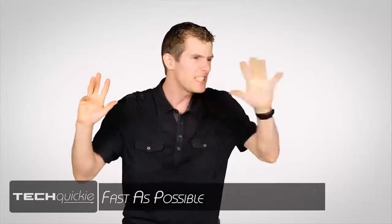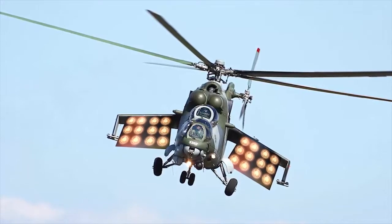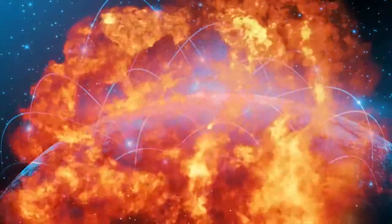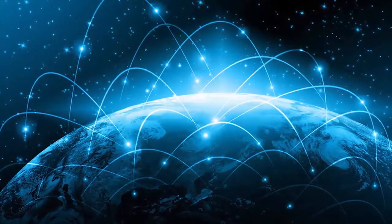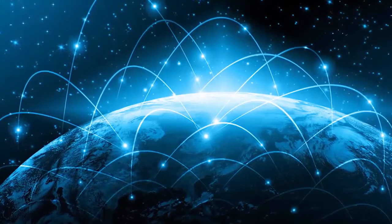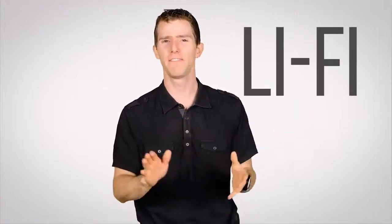Morse code, DVD drives, fiber optics, that helicopter from Independence Day that got super wrecked by those aliens who weren't that friendly. We've been using visible light to communicate with each other in a lot of different ways for a long time. But imagine this for a second. Data flowing out of your living room light fixture like water from a shower head. It's real. And it's called Li-Fi.